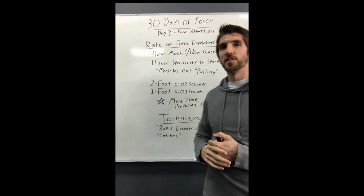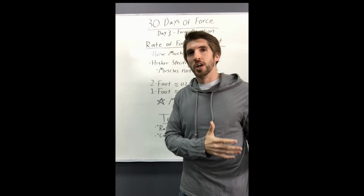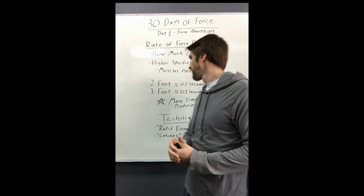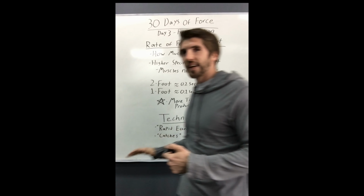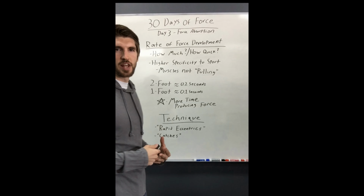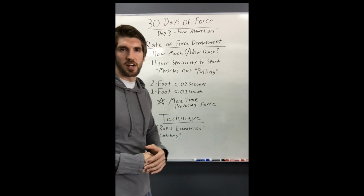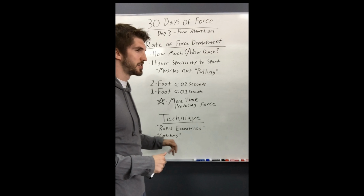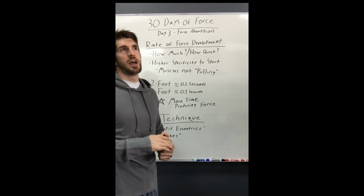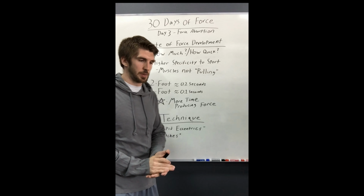So that's the main difference between our rate of force development method of training and our slower eccentric part of training. The technique that I like to use goes by a few different names. I've heard them referred to as rapid eccentrics. A term that I like to use is catches, because that's essentially what you're doing. You're catching your body in a certain position.